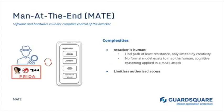So reverse engineering, what does that mean? That's in the end what most of us at Guardsquare are very much interested in, reverse engineering and this whole process.